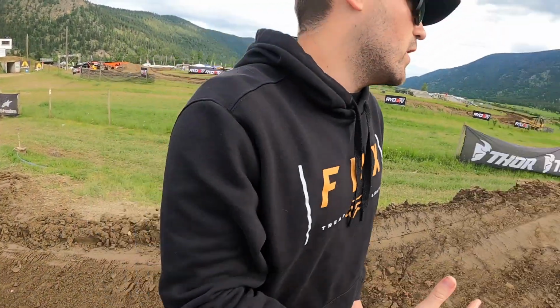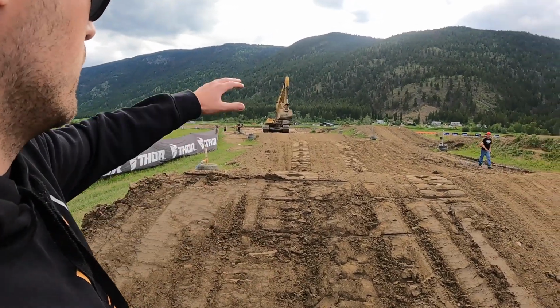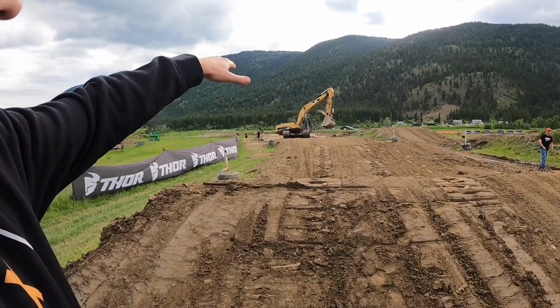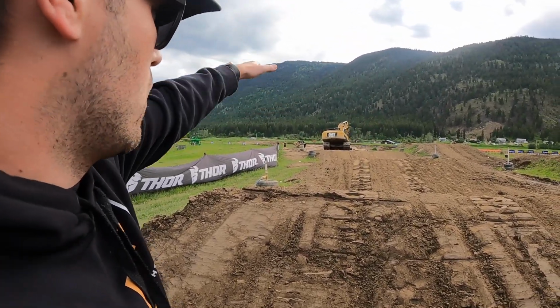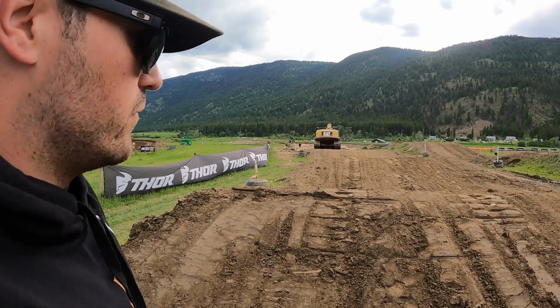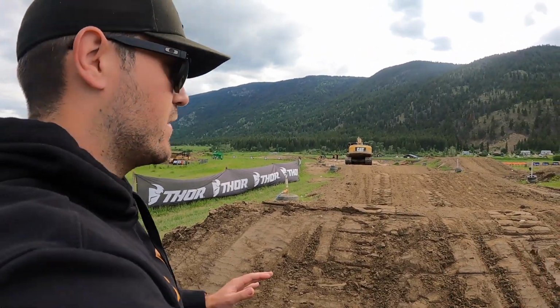We're coming into one of the only option sections we have in this track. It's a rhythm section. Most guys are going double, either jumping on and then jumping off, or jumping right over the tabletop. I know a lot of guys on 450s are jumping right over. We'll really have to see how this sorts out for race day, because this gets quite rutted, and there's inside, outside.